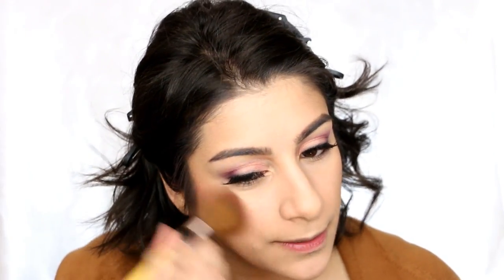Ooh, that is pretty. And you don't need a lot with these blushes, seriously. This is why they last a lifetime. My kids will inherit my Tarte blushes, because I'll never go through them all. Oh, these are so pretty. Look how nice they blend. Isn't that pretty?